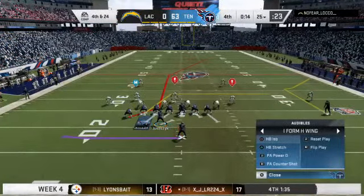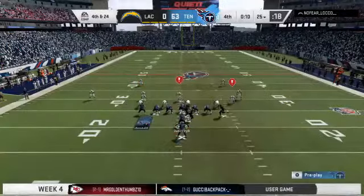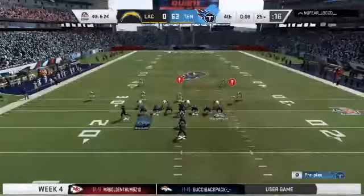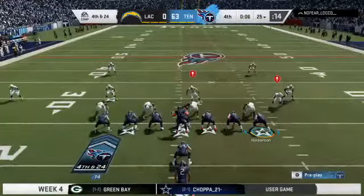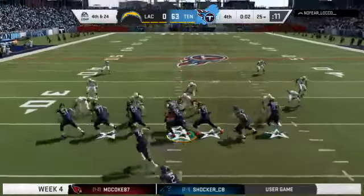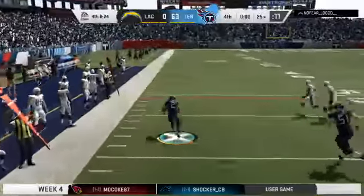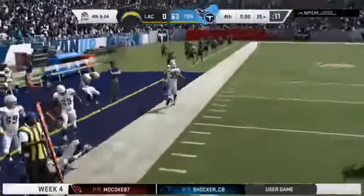Check. Out. Tight go. Watch that. Hey, check 24. Watch 24. They'll keep it on the ground. Dobbins. He finds an opening past the 40.